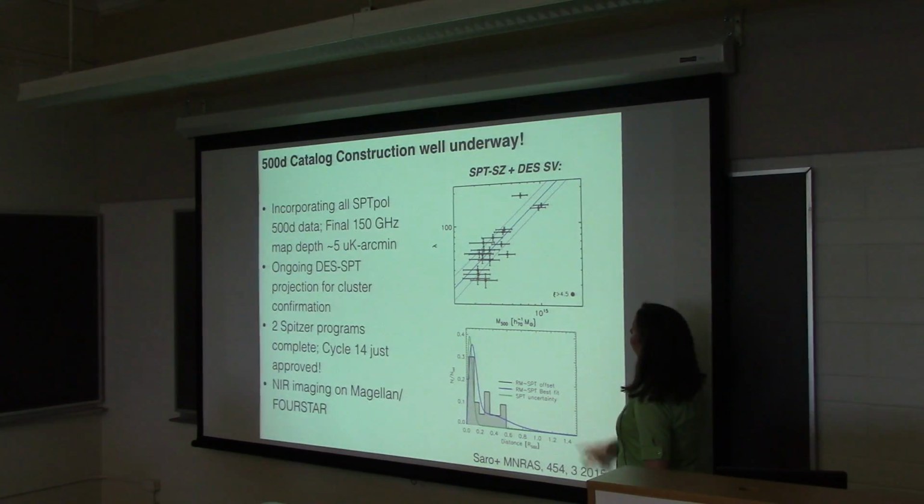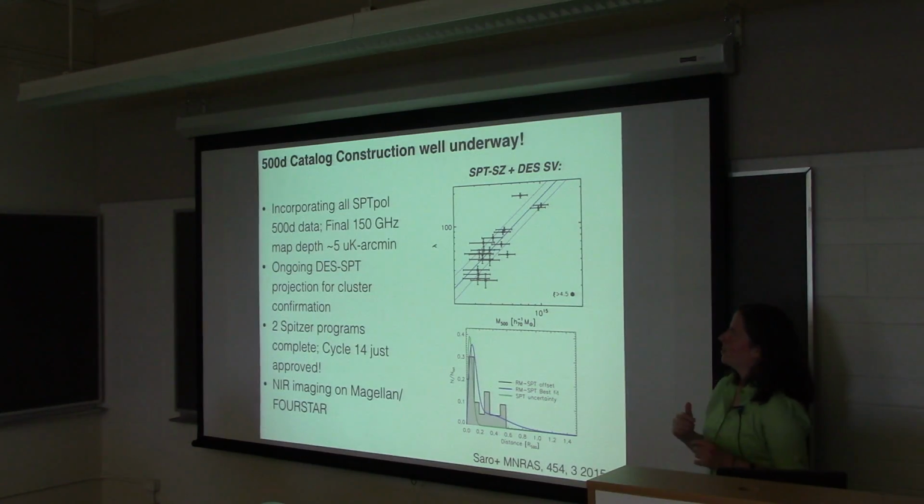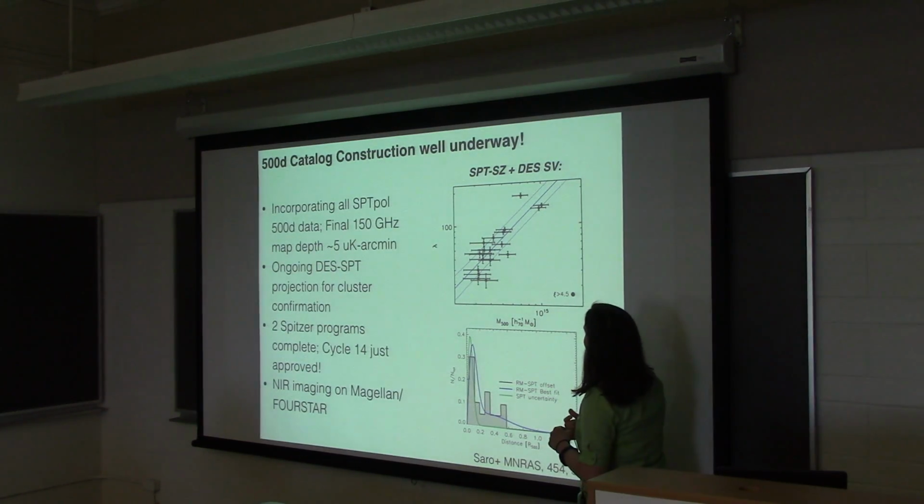It's actually great because some of the earlier work from Sloan, comparing Planck and Sloan, showed this was not the case for those earlier surveys.